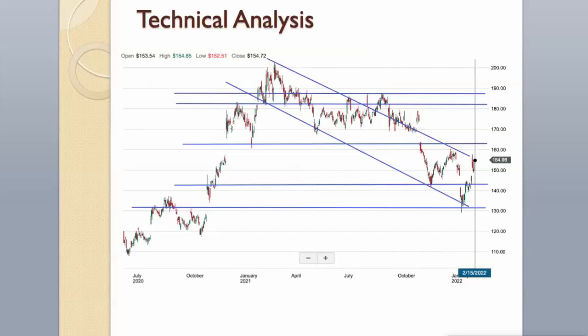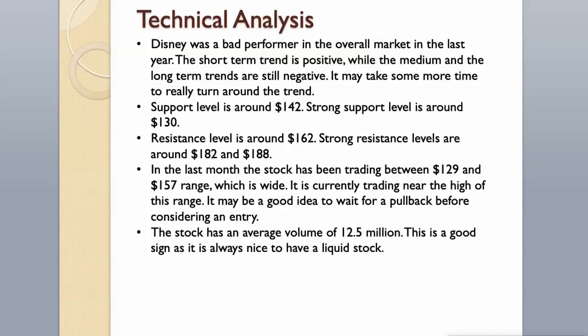In the last month the stock has been trading between $129 and $157 range, which is wide. It is currently trading near the high of this range. It may be a good idea to wait for a pullback before considering an entry.